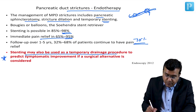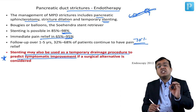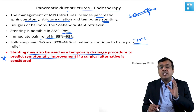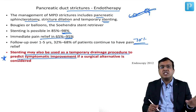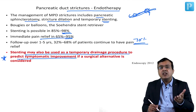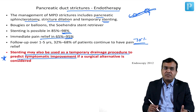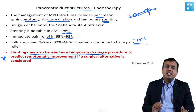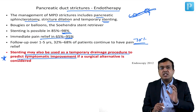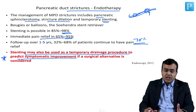Stenting may be used as a temporary drainage procedure to predict symptomatic improvement. If a patient has symptomatic improvement or a significant relief on stenting, then patient will do far, far better with surgery. It could be just a procedure by which you can determine whether patient will have good pain relief after surgery or not. If the patient doesn't improve at all with stenting, then that is a bad surgical candidate. If a patient improves significantly with stenting, that patient is a very good surgical candidate.